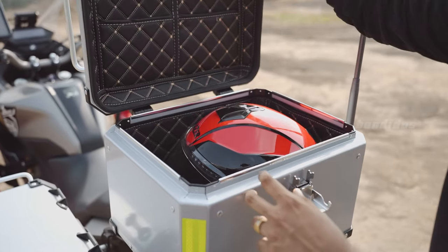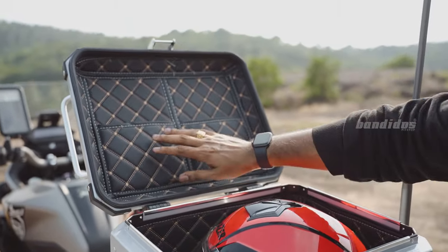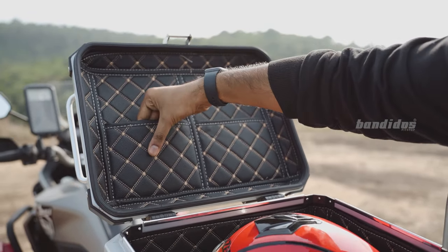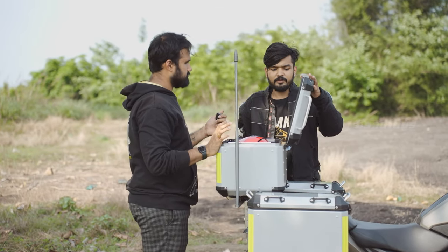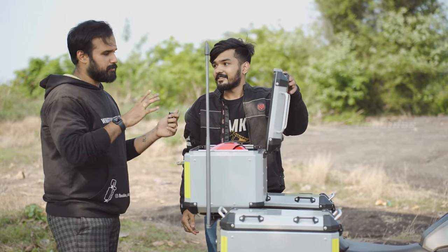Even there is a fabric lining, so I can keep any important documents, paper documents, anything I can keep. And this one is also washable, removable and washable. I think this kind of finish also gives that premium feel. Yeah, premium. If somebody looks from behind when I am opening this, they will get that feel. It looks like a proper premium top box.